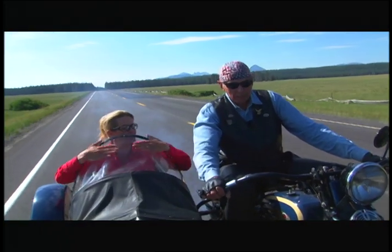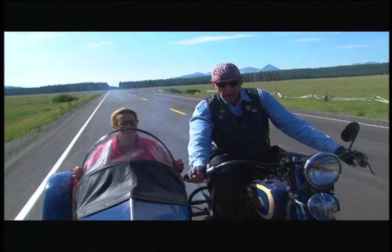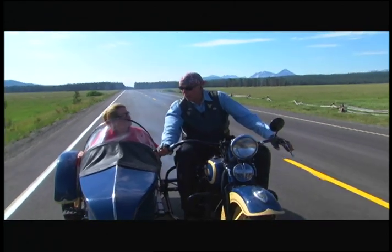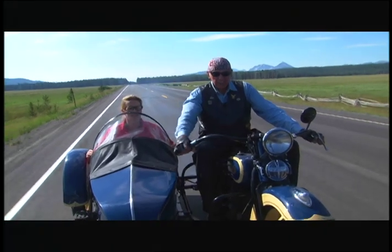How did you acquire this old 36 Harley sidecar? Well, a good friend of mine knew about an auction that was taking place back in Minneapolis. We flew back to Minneapolis, and we ended up with 14 of them that day. 14 motorcycles, yes. Holy cow.